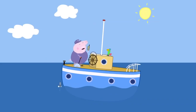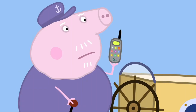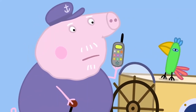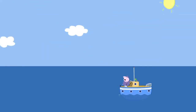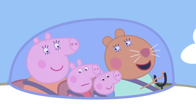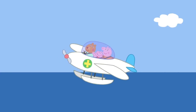Oh, another emergency. Hello? Hello. Grandpa Pig here. Grandpa Pig is out sailing his boat. It's Polly. She's a sick parrot. Sick parrot. I'll be right there. Look, Polly, it's the flying vet. Where are we going to land? This is a seaplane, Peppa. We can land on the water.